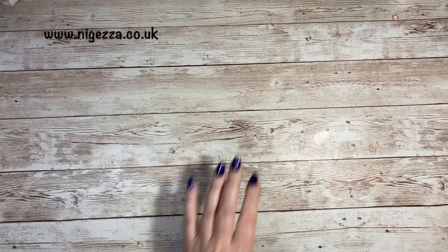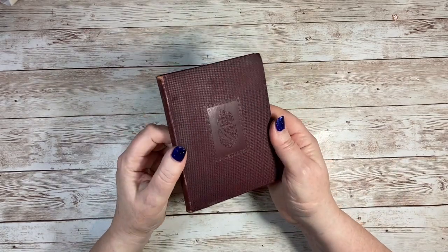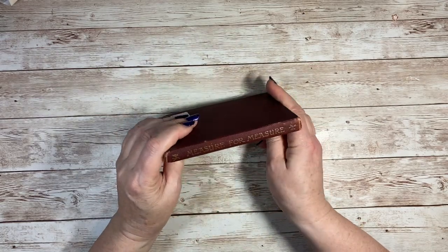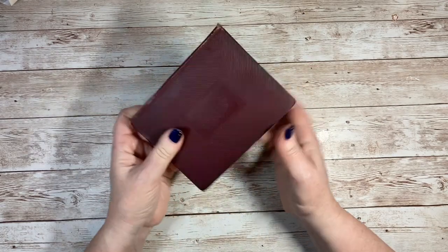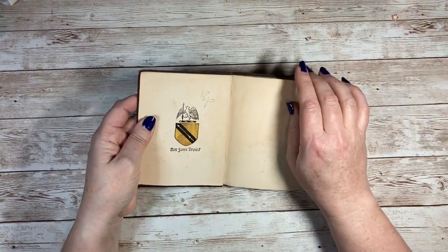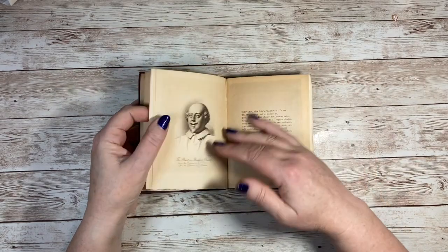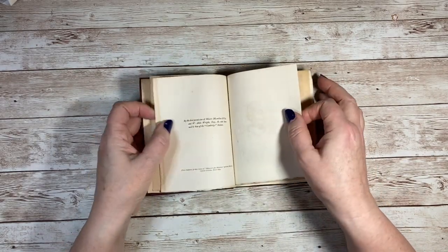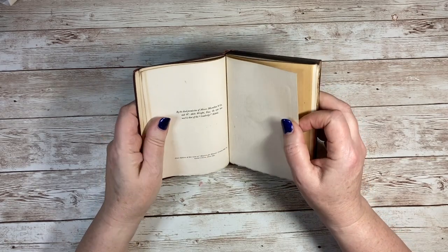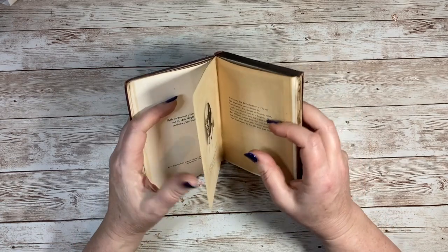So don't you remember the last time I did a bit of a book haul? I had a book like this, and it was The Two Gentlemen of Verona. Well, this one is Measure for Measure, £1. I think the other one was £1 as well. And again, Shakespeare, and it says in here that the second edition was 1894.